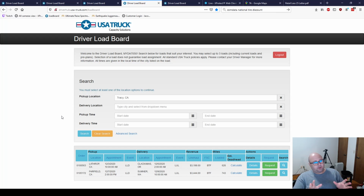For anybody who's not familiar with loads and lanes and markets, the entire state of California is a premium market. So loads coming out of California pay really well. Loads going into California don't pay very well. So if you're taking a load into a really good market, that load typically doesn't pay very well. If you're taking a load out of a premium market, then that load does pay well.